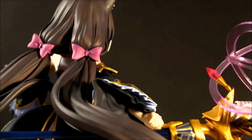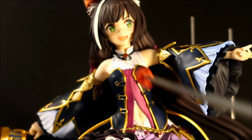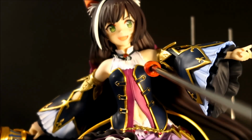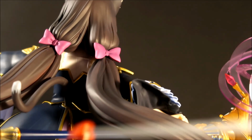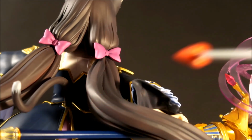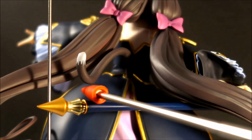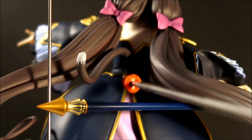Okay, and then also, yeah, the black part or the blue part or the gray part, I don't know, it's kind of a dark gray. The sides go attached to these two things on the back here. And then you can see her tail sticking out from her dress. There's a little hole in the back for her tail to come out.